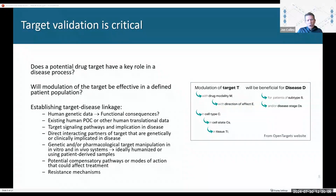And while here we're focused a little bit on human genetic data, I will point out, I think this is equally important: if you've got human proof of concept data, if there's a drug on the market that's got a particular mechanism of action, the biology has been de-risked in humans, so we know the therapeutic hypothesis is valid. Yet you've got a unique approach, where you could get greater efficacy or fewer side effects. That counts to me as good, strong human translational data. If you don't have that, are there other human translational data you could acquire? Thinking about how you build that into your preclinical drug discovery project is really important.